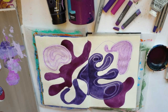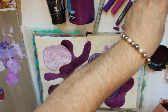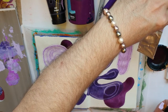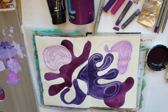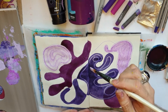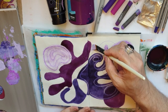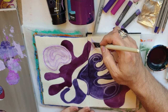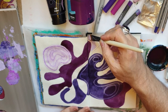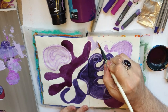Right, now I'm thinking to just continue to fill in a little bit of this negative space. I've got a beautiful lavender color here from Lucas Krill Studio. This is called Lavender. And I just want to fill in some of this space and create a little bit more place for me to play on later as I bring in a little bit more detail into this page.